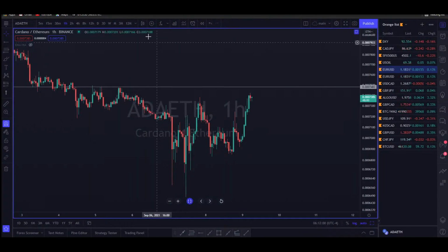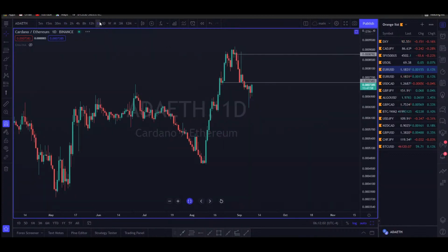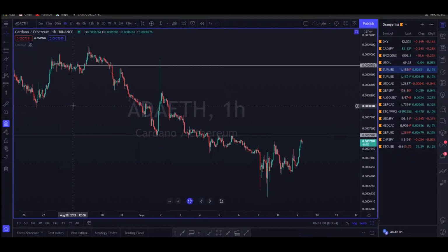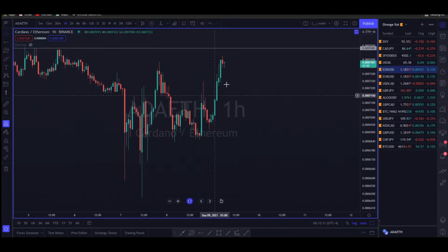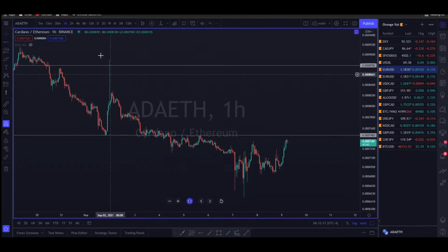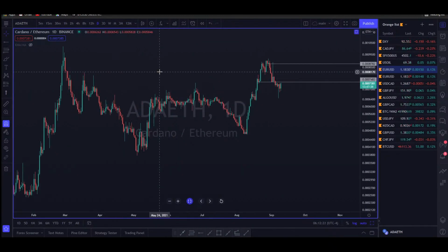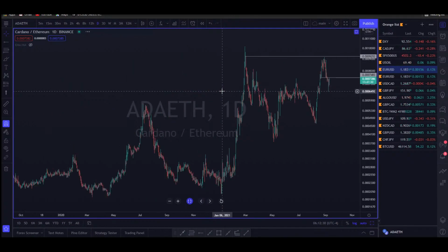On Binance, let's get out of the hourly. It's got some good liquidity in it, which is strange. Very strange. Most of the time when you're trading alts versus alts, the liquidity is terrible. But I'm assuming there's a lot of portfolio rebalancing going on in here. All right, let's see what we got. Daily resistance here. Old daily resistance, but it's still there. It has not been broken yet.